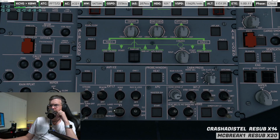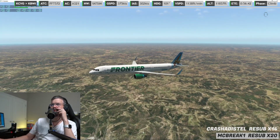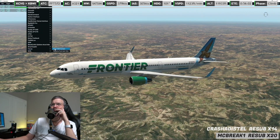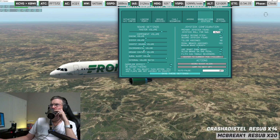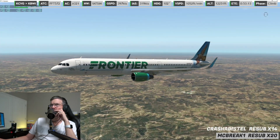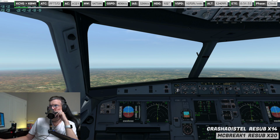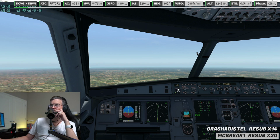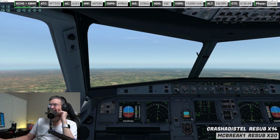All right, I'm going to turn the landing lights off, or retract. Taxi light off. And we're continuing the climb. 3008 on the ATIS for another 5,000 feet.